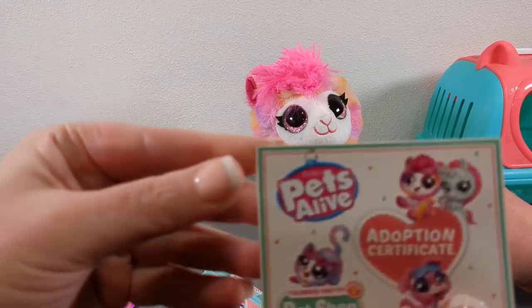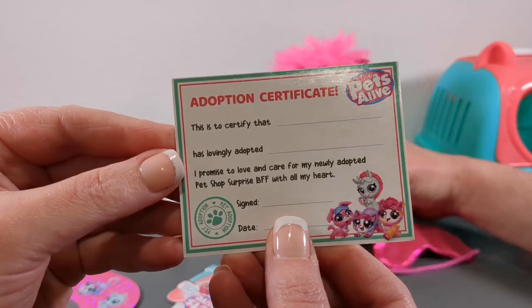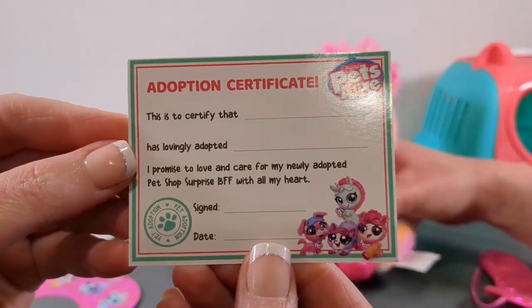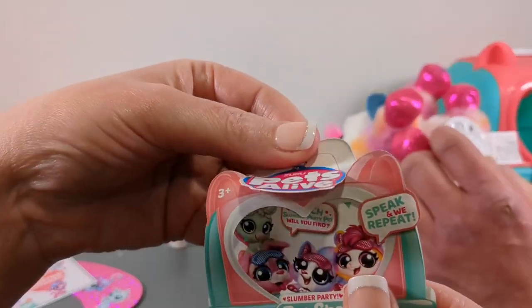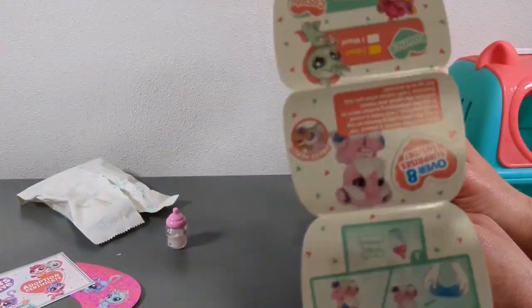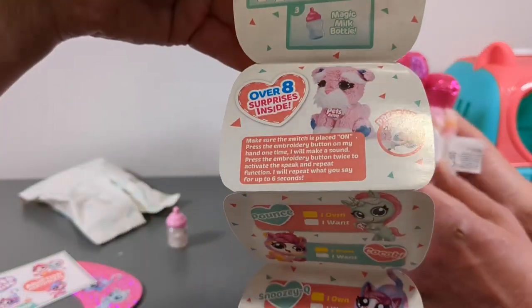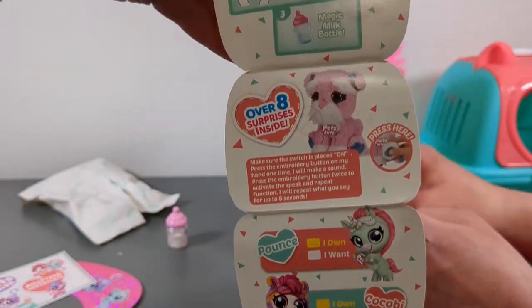We have our adoption certificate. So it's like an old school Cabbage Patch. You get to fill it out yourself. Fancy. Hi, Clip Clop. Sparkly. And then we get all of our instructions. And the important battery information. Which is very important. Propaganda of, I want this now.